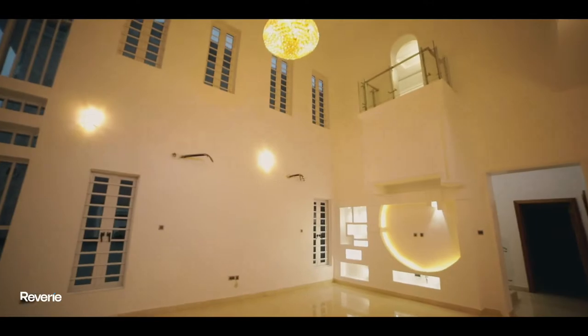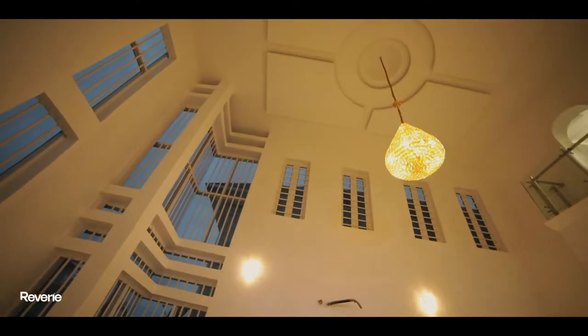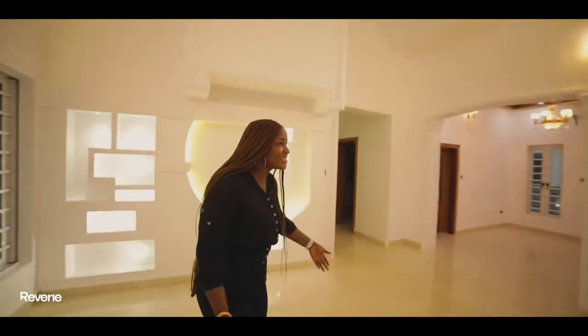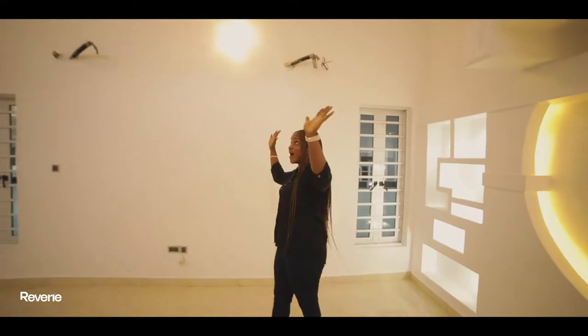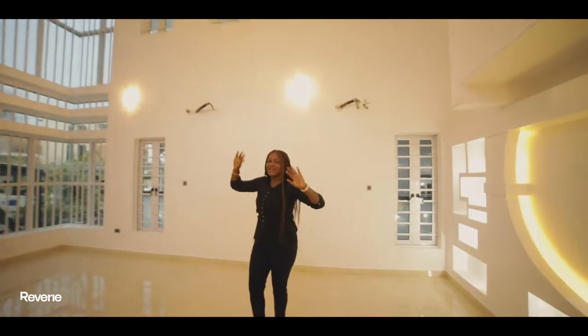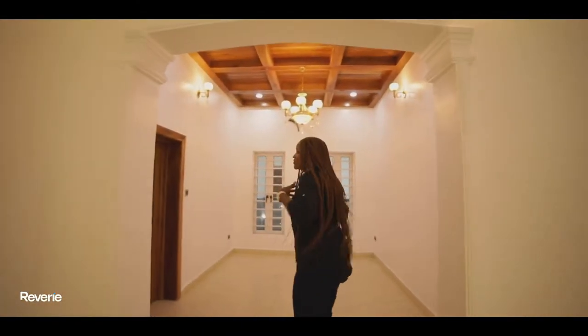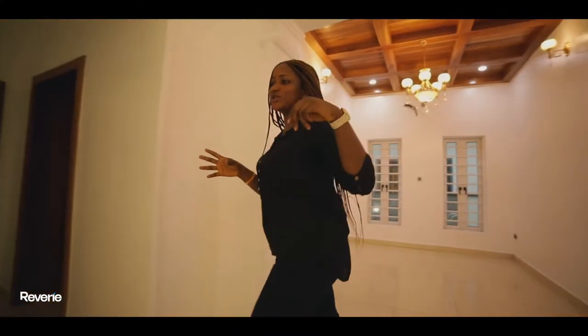And here is the living room. This is the place I love most about this house. In this kind of living room, when someone says jump, you ask how high. As you can see, it's so high with the beautiful chandelier, the lovely lightings, and here is the dining area. Beautiful, isn't it? Come, let me take you to the kitchen area.